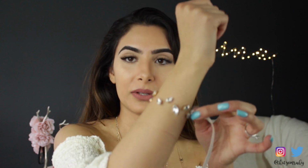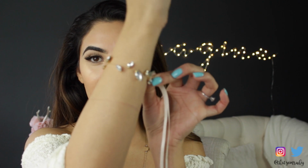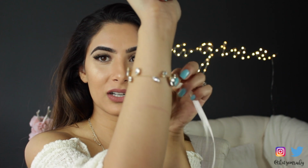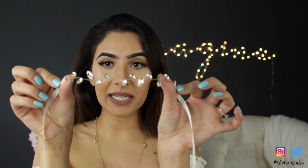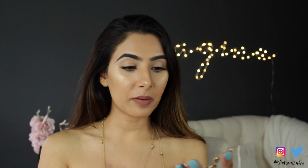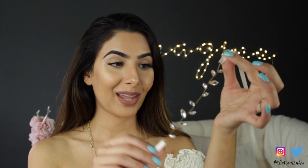So from the same Etsy seller, I did buy my bracelet. Let me show you what it looks like. Oh, let me get close. So this is the bracelet. I don't know if my camera's focusing, but it basically is just a bunch of crystals. And then it's got a little ivory tie. So that's what it looks like. It's very, very simple, very dainty, which is just my style. Some people might think this looks cheap, but I think it is very much me. So I really love it.